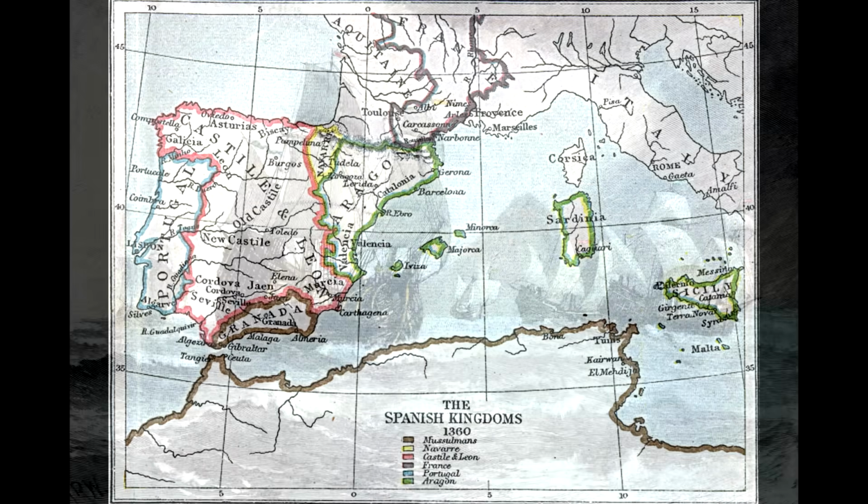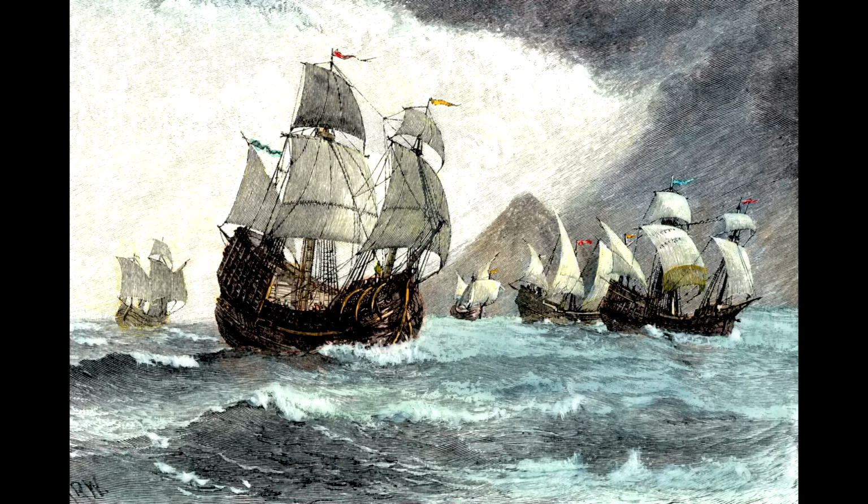At first, it seemed the expedition might be over before it began. Plague swept through Lisbon, which took Queen Philippa among its many victims. There was also a solar eclipse, which was held to be an ill omen, and then the fleet spent a week becalmed off the Algarve.